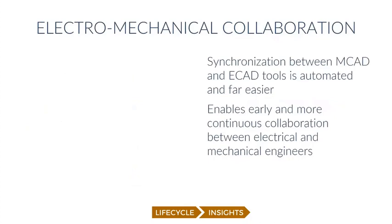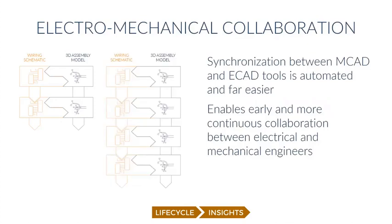So the alternative here is being able to synchronize tool to tool or application to application between the ECAD solution that you're using and the MCAD solution that you're using. The idea here is that there's no file explicitly being exchanged. The two applications are communicating directly back and forth to one another. So what this enables you to do is very quickly and easily update each other with changes continuously throughout the design cycle.